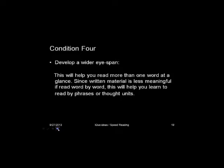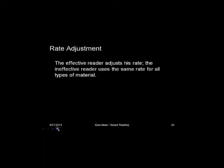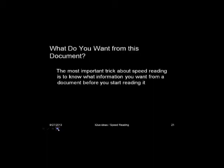So here is a hint. Pick up a newspaper. Can you read an entire newspaper column just from top to bottom without moving your eyeballs from left to right? If yes, excellent. If no, place the newspaper at a proper length and try to do so. The day you can pass an entire newspaper column without moving your eyeball from left to right is the day you have started having a decent eye span for speed reading. Remember, the effective reader adjusts his rate, whereas the ineffective reader uses the same rate for all types of material.